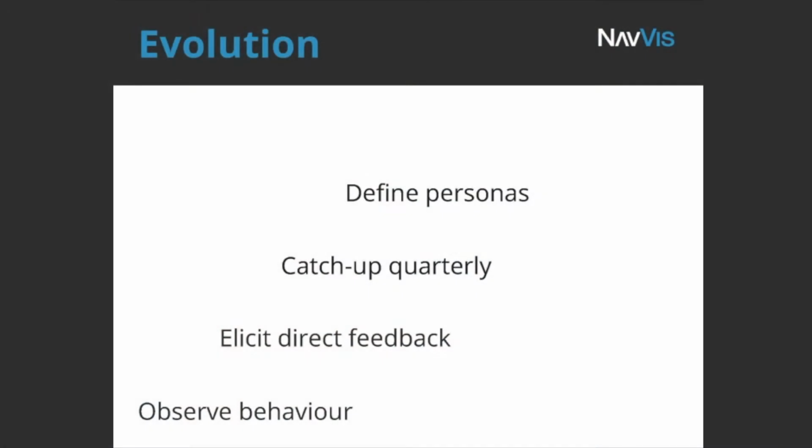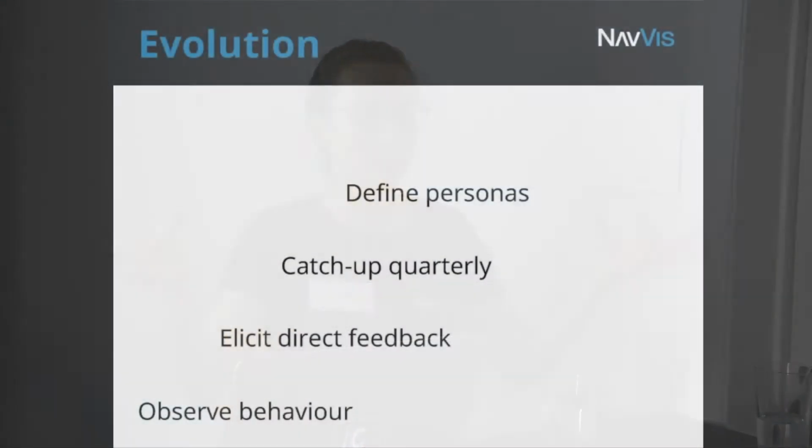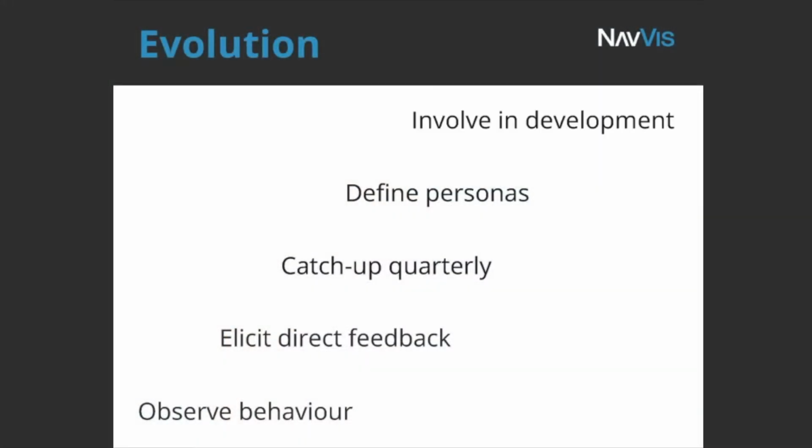Then we evolved a step further and we said, okay, we really need to do personas. It's now in the minds of the people what our customers think and what they need, but we really have to define it somewhere, write it down, and share it across the whole of Navis. This is why we established personas for our customer groups. And right now we're in the process where we want to really involve our customers in the development process from the very beginning.